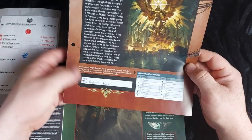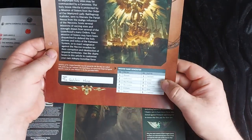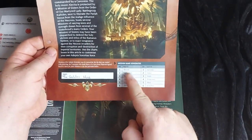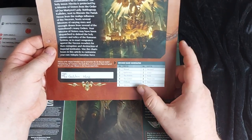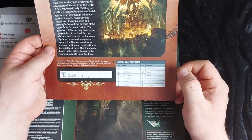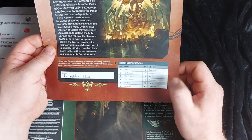So we get to name our force, and in my case I've got the Golden Host. Again, it's a D6 chart, and you get a good choice of variety of words and titles. So you can either choose ones you prefer the best, or just do like I did and roll.